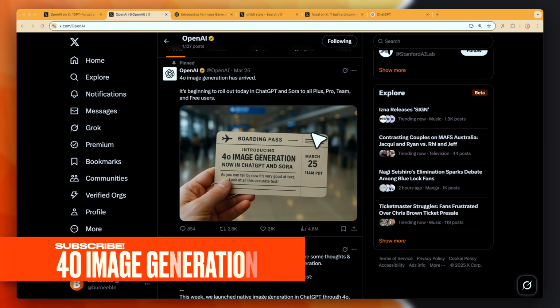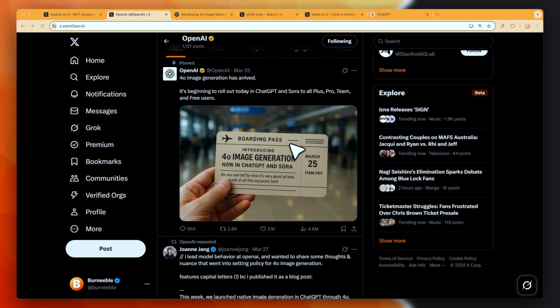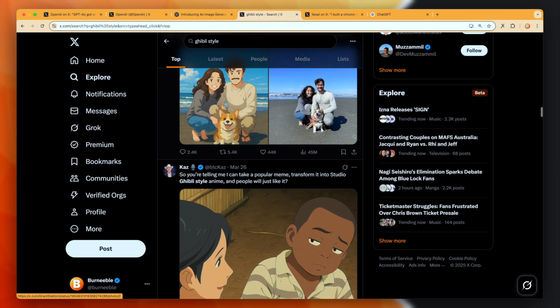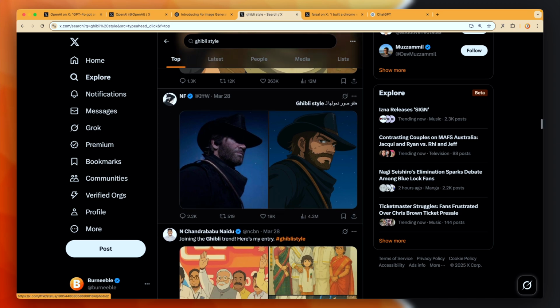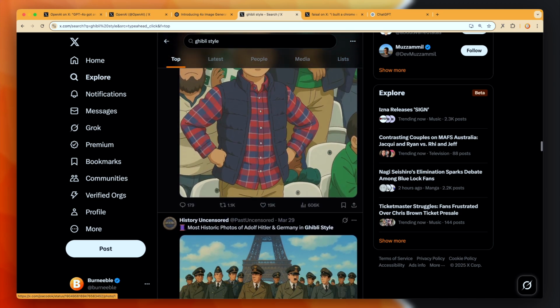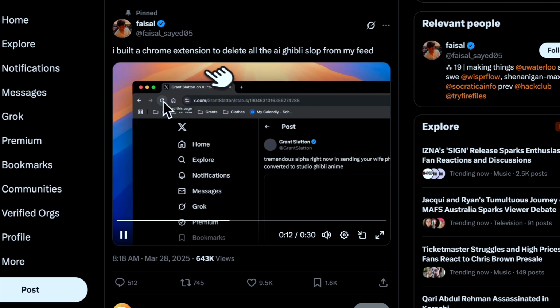And the other update is obviously about 4o image generation. It is an important update, now we'll see more in detail. However, the problem with this is that it has literally flooded the web with Studio Ghibli-style images. I mean, look at this. If you have opened X in the last 7 days, you will have surely seen hundreds or even thousands of Ghibli-style images, and all this is becoming really annoying. There was even a user who developed a Chrome extension to automatically hide all the Ghibli-style images.